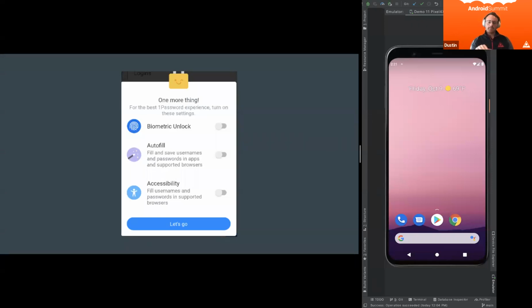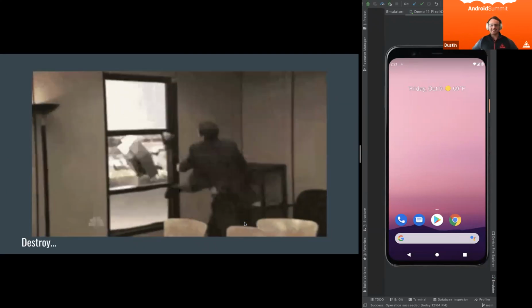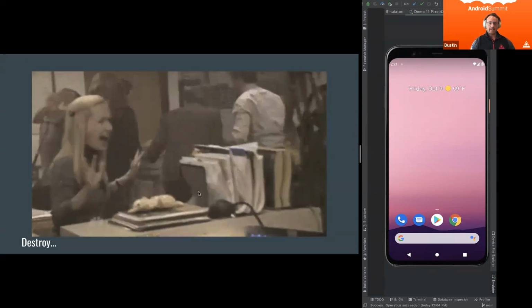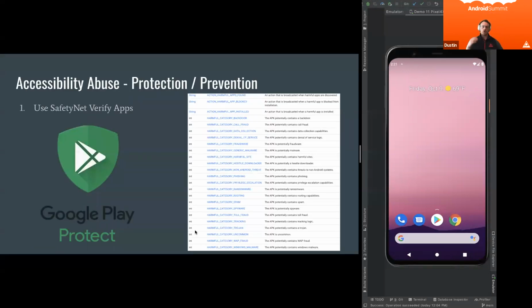There we go. The accessibility feature that they are riding on is fill usernames and passwords in supported browsers. That's good, and I'm okay with that, but that means they can essentially have access to whatever they want if they wanted. And so then there you go, they destroy. And here's the fire drill reference I was talking about. So yeah, nasty stuff. Or they can profit. Again, more shirt bucks. So that's probably the nastiest one that I had to show real quick.